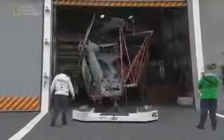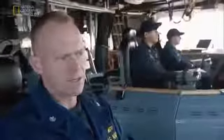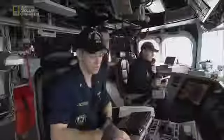This early in the testing process, we want to have the conditions somewhat favorable because we're just learning how to operate these systems, and it's very dangerous launching this very heavy equipment into the seas when the seas are very rough. Wind's still coming out of the south? Yes, sir. It's from the south at 20 knots. All right, so we're going to be rolling around pretty good.